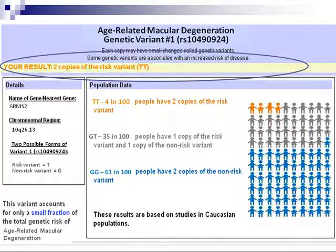Now let's talk more about your CPMC result and genetic risks for age-related macular degeneration. Remember that we all have two copies of every gene. We inherit one copy from our mother and one copy from our father. This means that for every genetic variant the CPMC study looks at, you can have either 0, 1, or 2 copies of the genetic risk variant. Your CPMC results will tell you how many copies of this one genetic risk variant you have.